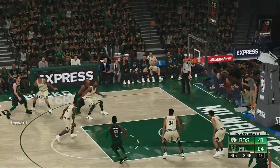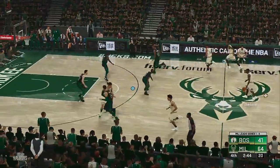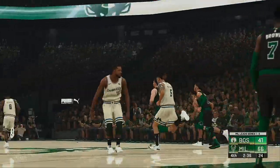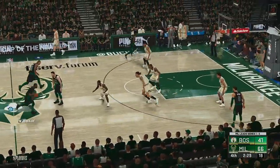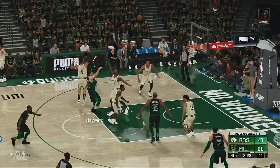Hayward outside. This one for 3. Again, the miss by the Celtics. It's almost like he's trying to make things hard on himself. You know, he's just got to slow the game down, try to get some easy ones. And the crisp passing has opened things up for them offensively. 10 straight points off assist. That's very impressive.